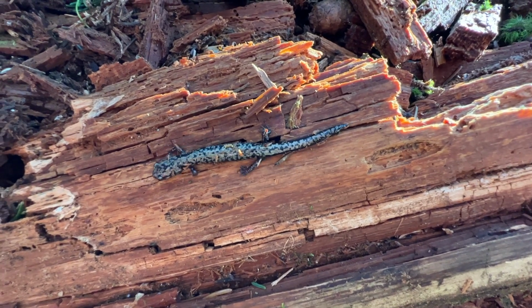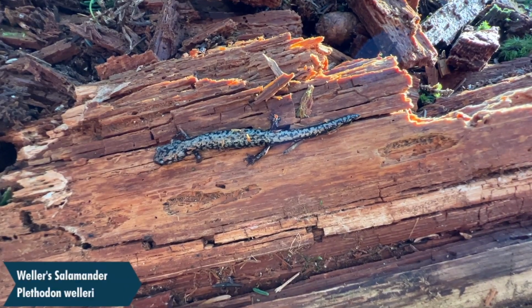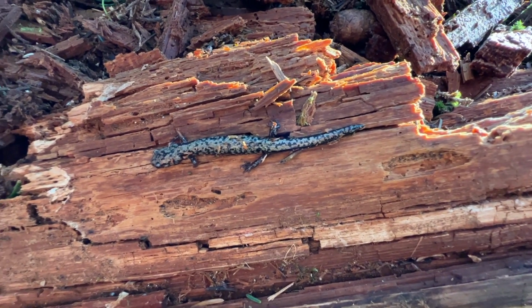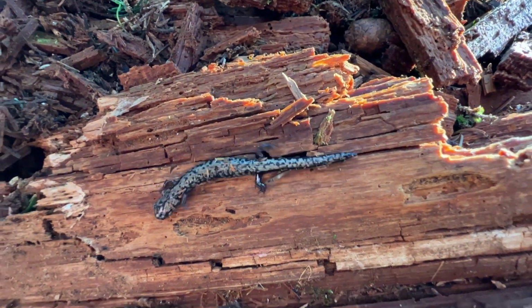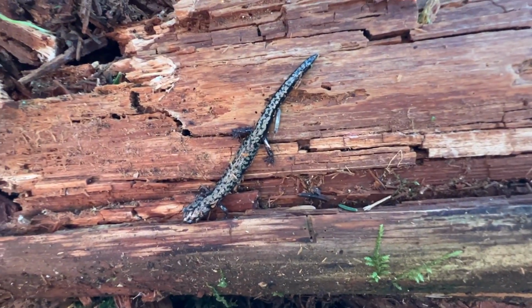All right, so last species on the target list for today is this Weller's salamander. These guys are really cool species. Species that I've never even heard of until relatively recently. I just never really looked at the species that are found in this area. But really cool. It's almost like a silvery pattern on the back with some black spots mixed in.